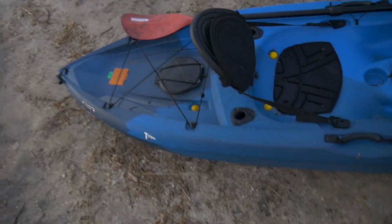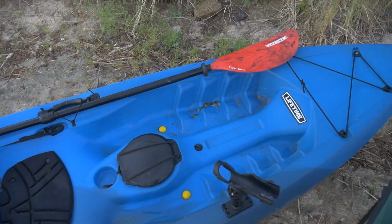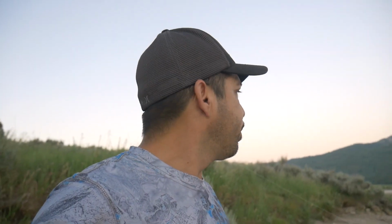I do have my kayak that I left out here last night. I think I'm gonna jump in that right off the bat and start fishing this area for a little bit longer, and then I'll probably move over to a different spot. But first things first, some coffee.